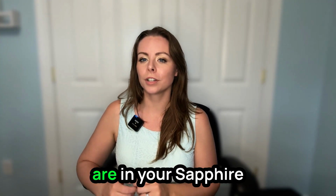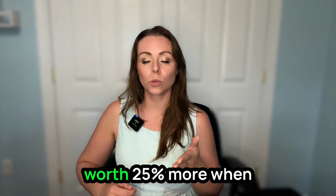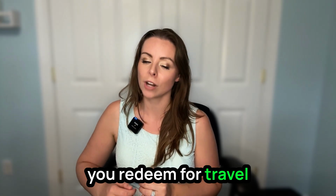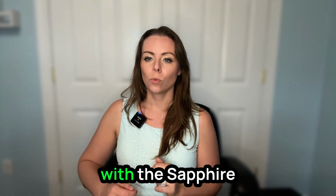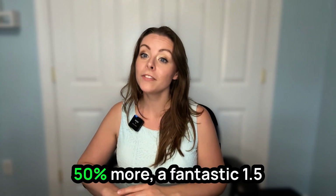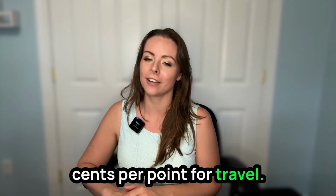And once those points are in your Sapphire account, with the Sapphire Preferred, they're worth 25% more when you redeem for travel through Chase Travel, so 1.25 cents per point. With the Sapphire Reserve, they're worth 50% more, a fantastic 1.5 cents per point for travel.